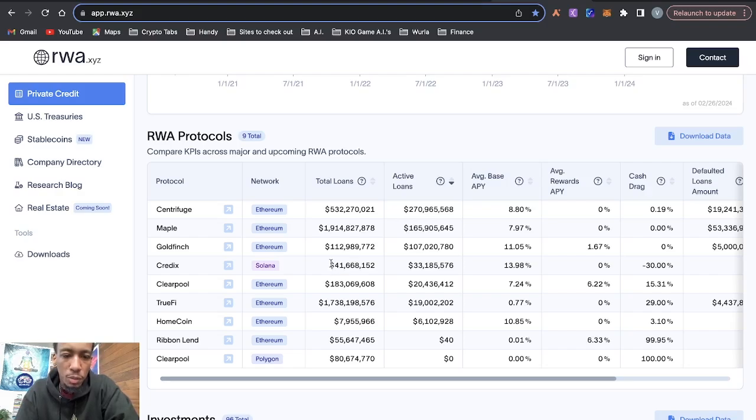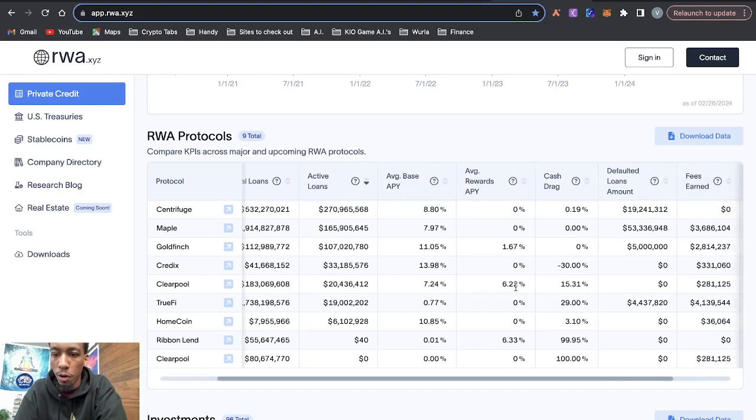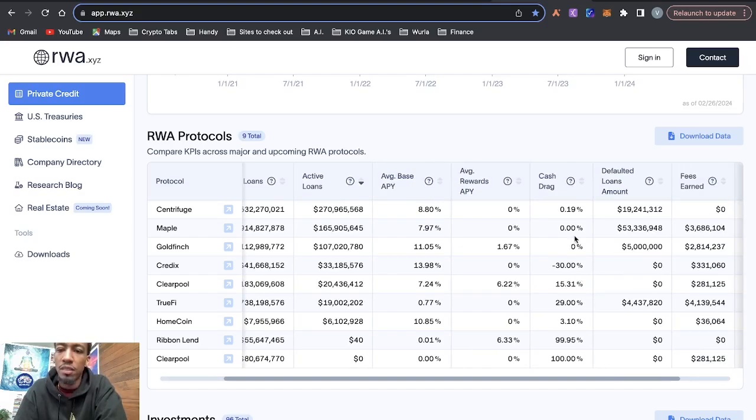And if we look at Clearpool, you can see Maple and Centrifuge are number 1 and 2. I've made videos on both of those. Got a video coming out on Goldfinch here pretty soon. But Clearpool right now, they did $183 million in total loans. Right now, they're doing $20 million in active loans. Average APY is 7.24. However, they do have a cash drag of 15.31.